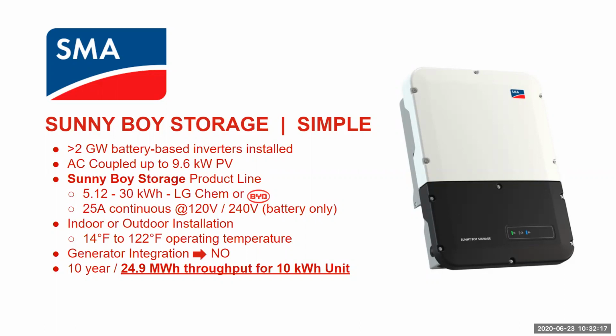Indoor or outdoor installation up to 122 degrees. This is a grid tie no generator solution. And then 24.9 megawatt hours is the BYD warranty throughput rating. In this case, it's what's called a 4-pronged product: your grid tie inverter, let's call it a Sunny Boy, the Sunny Boy Storage battery-based inverter, the automatic backup unit, which is the whole physical integration where you would tie in all of the AC and DC inputs and outputs, and then your battery.